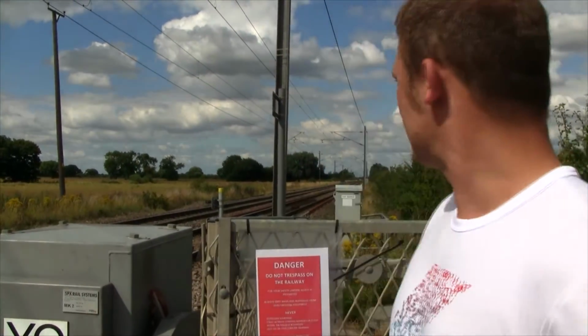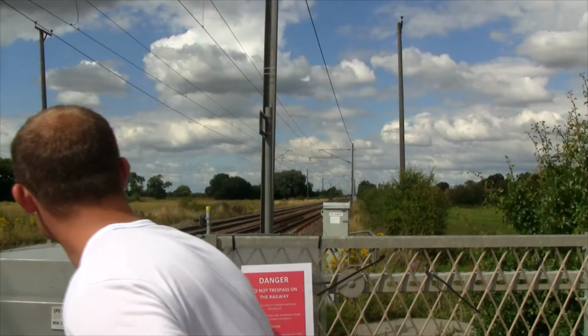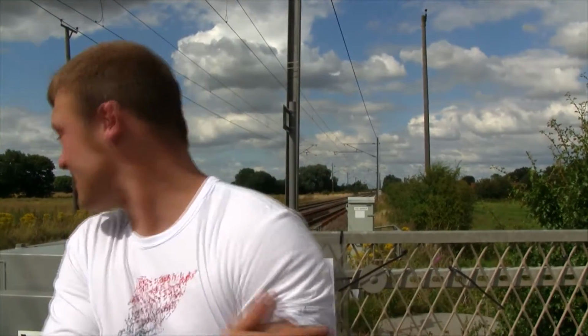Here we go, you can see the train now. So obviously 2 miles ago, the train will have gone over a sensor and it'll have activated this level crossing. Now the crossing itself is locked down and ready to go. So we're just waiting for the train to approach. And it looks to me like a freight train. It looks like a 60 or something that's coming down. Dare say it's a class 60.